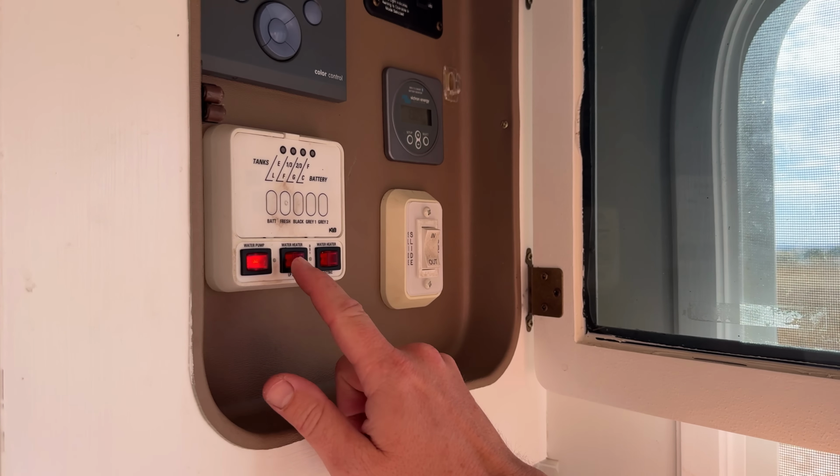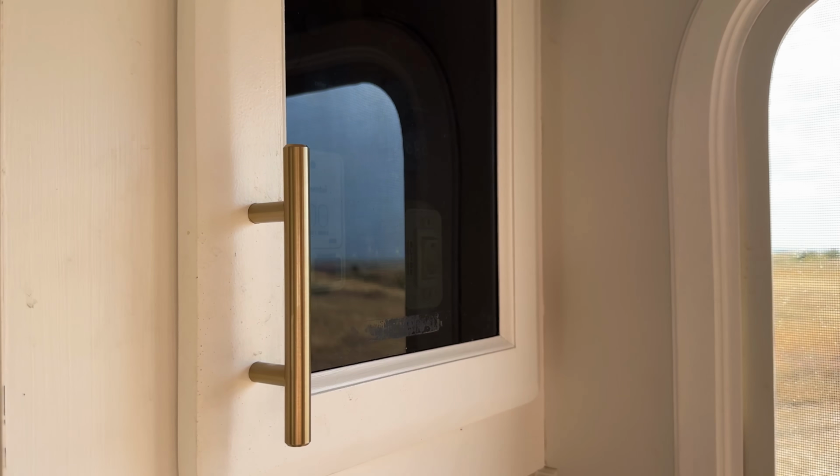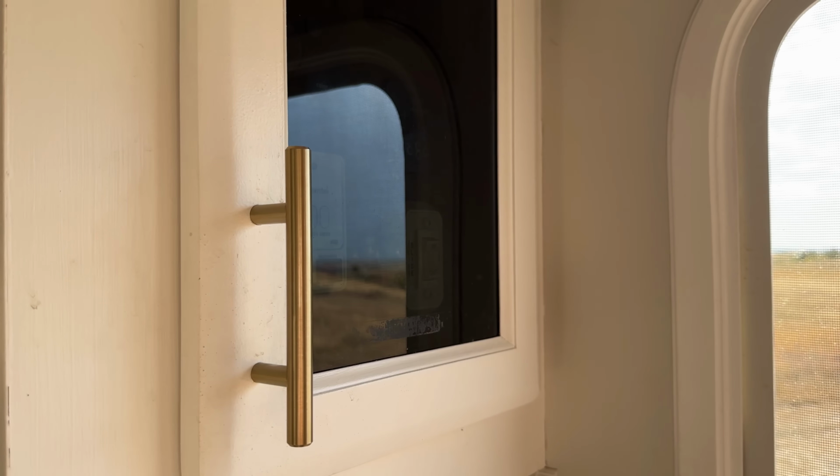Oh, sorry. Your alarm's going off. We like to learn lessons from our quote-unquote failures. And the lesson we learned is to always double check to make sure that the water pump is turned off. And we usually turn it off. We actually turned it on when we made a bathroom stop and grabbed our sandwiches.